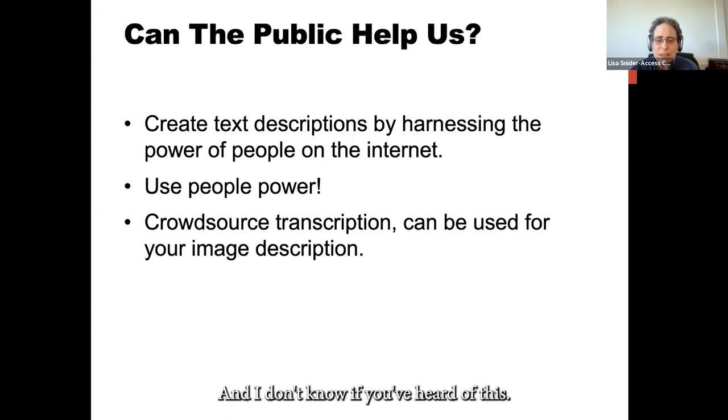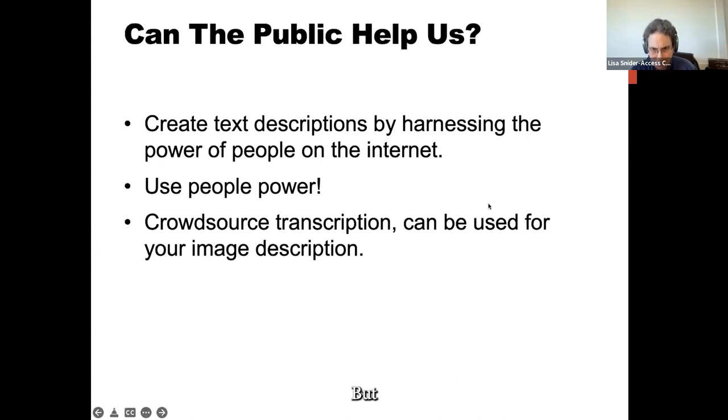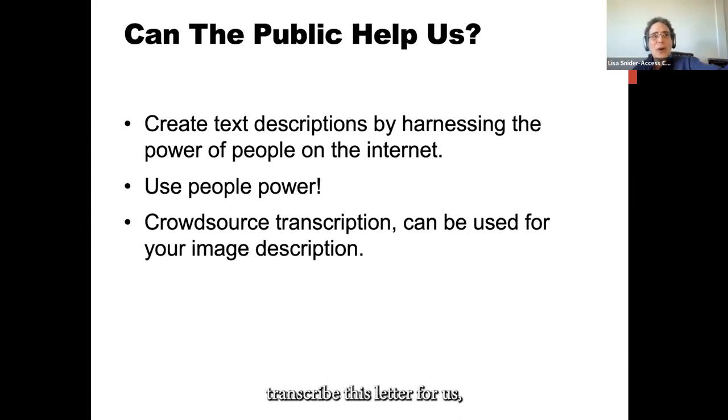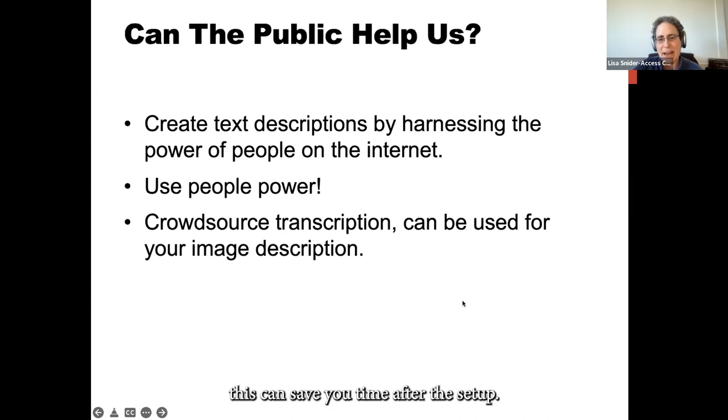And I don't know if you've heard of this. This has been around a long time. But you can do crowdsource transcription. So you might have heard of this, but if not, people are using the public on the internet to say, hey, transcribe this letter for us, describe this photograph for us, tag this for us. And this can become your image description. This can save you time after the setup.